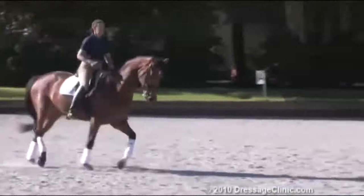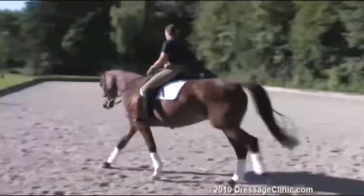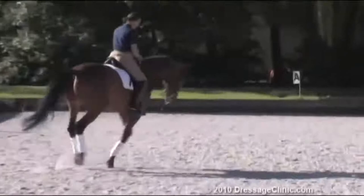The transition back to trot, I always ride a little bit with my voice. That horse doesn't stop the canter, but keeps going into the trot. So like I said, don't stop the canter, but start the trot. Right.